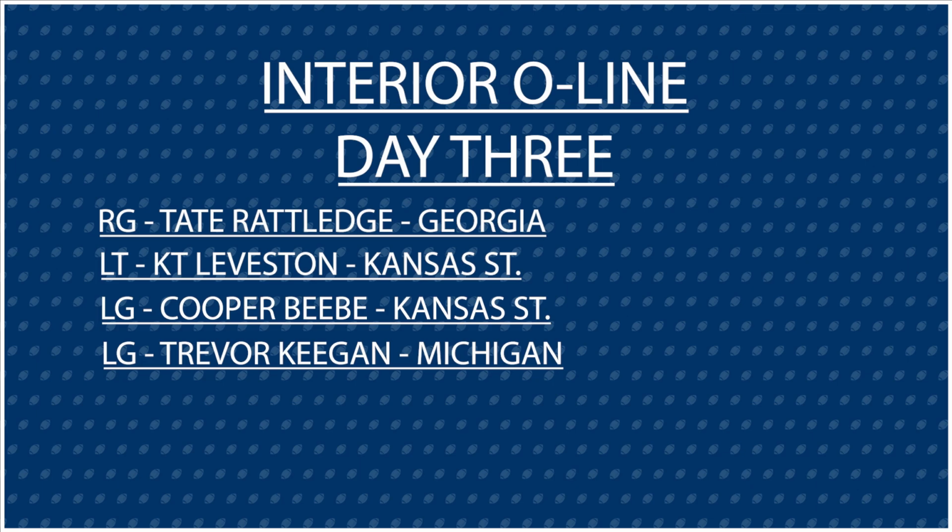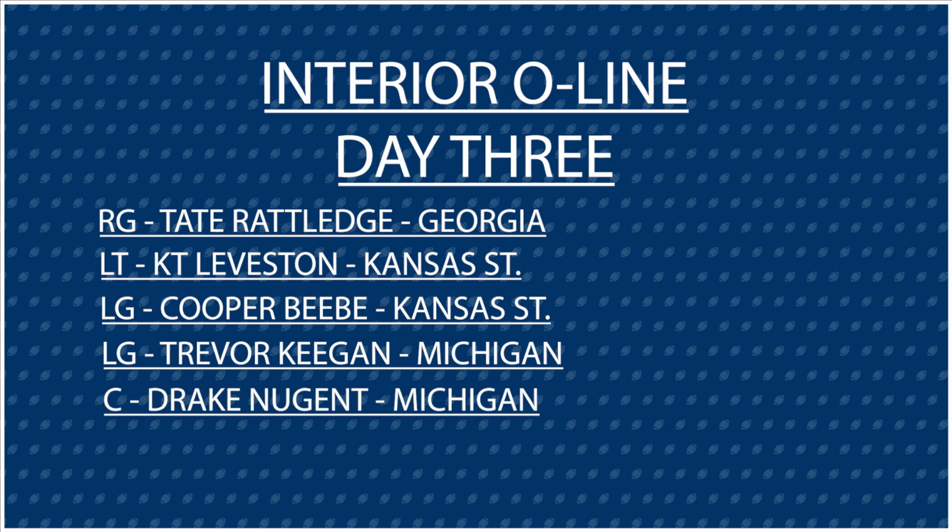Next, we have Drake Nugent. Formerly of Stanford, transferred to Michigan at the end of his college career. 6'2", 300 pounds, a true center. He does have some movement skills, but a true center. Not a bad player by any means, but I do think that there are size and strength concerns here that are going to put him at a disadvantage for the next level. 6'2" is pretty short for a lineman.